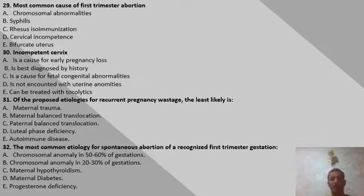Question number 31. Of the proposed etiologies for recurrent pregnancy wastage or pregnancy loss, the least likely is: maternal trauma, maternal balanced translocation, paternal balanced translocation, luteal phase deficiency, autoimmune disease. The answer is A. Maternal trauma.